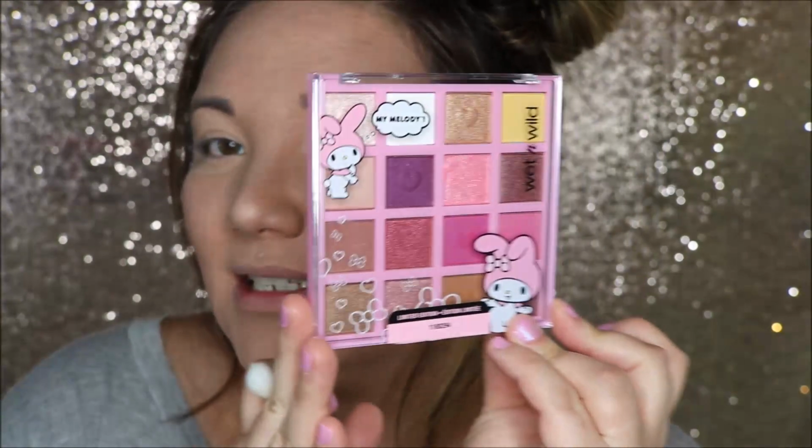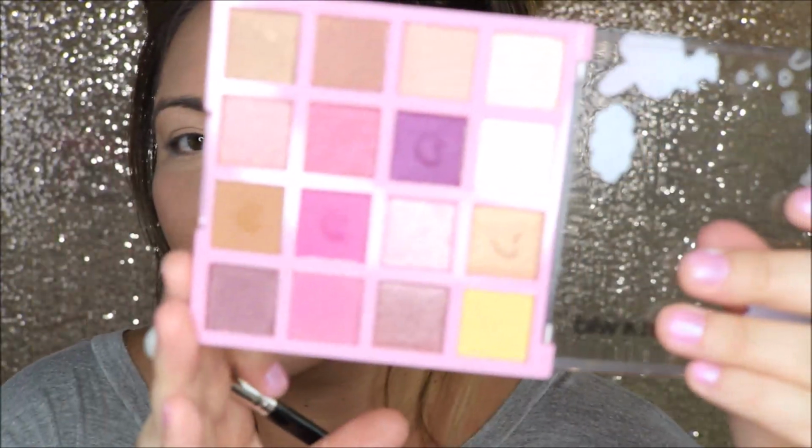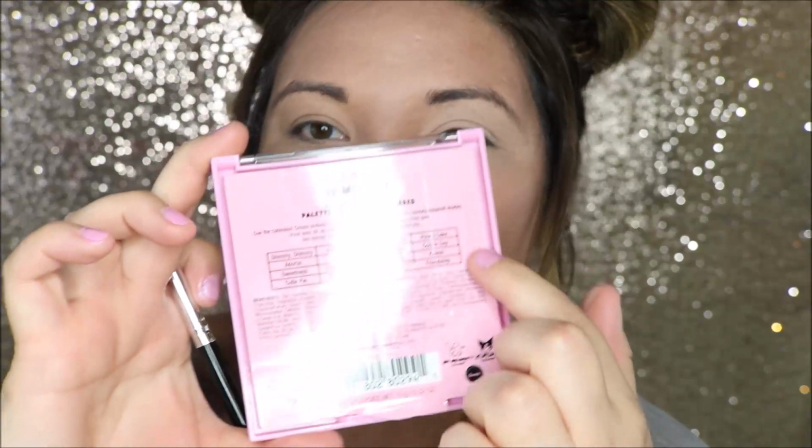I think we're gonna start off with the My Melody palette. This is the one that I think I'm the most excited to use. When I first saw them launched, I was like, yes, super excited for this one. It does have like a bubblegum smell. It's not the best. It kind of smells like bubblegum mixed with plastic. It does have names on the back, but it's a little bit confusing if you can see how it's listed. So I'm probably just gonna point to the shadows that I'm using.